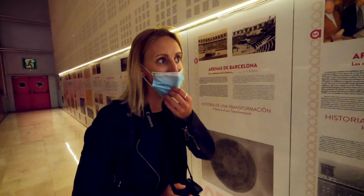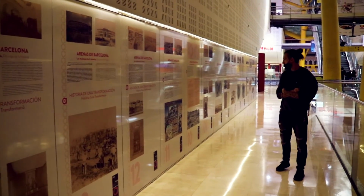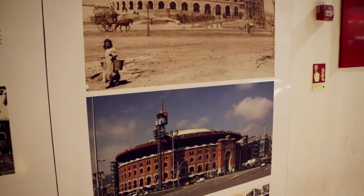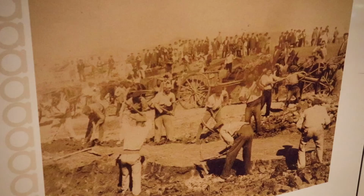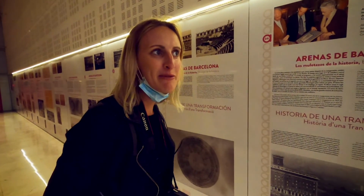This is actually crazy. You can see there's a whole wall here and the other side as well, full of old photos of what this looked like years ago, and it's crazy to think we're standing in the same place. These pictures are ancient. It's incredible.